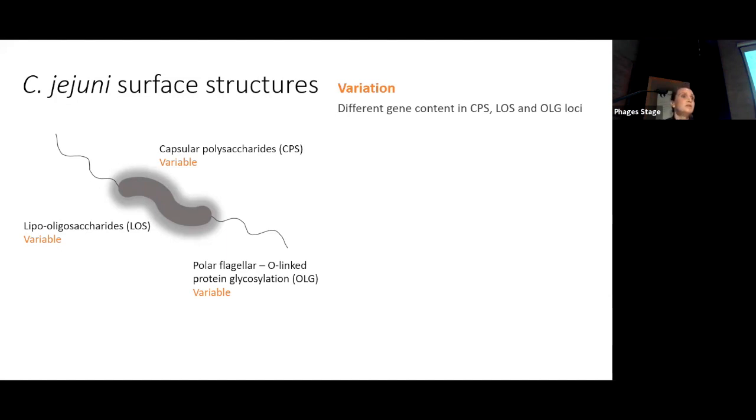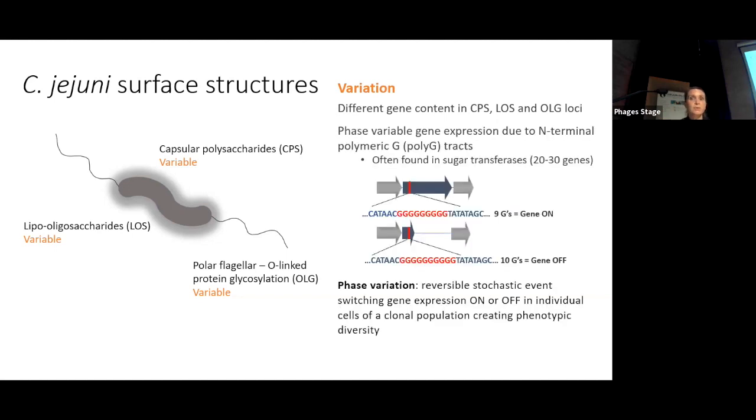The variation is due to different gene content in the loci responsible for producing these surface structures. But what is very important when it comes to Campylobacter is that a lot of these surface structures are regulated by phase variable gene expression. In Campylobacter, phase variable gene expression occurs due to the presence of N-terminal polymeric G tracts. So this is a stretch of Gs, normally between 7 to 11 Gs in a row.